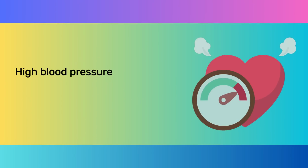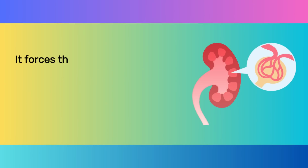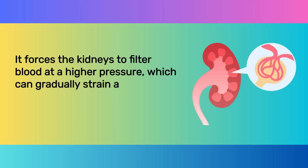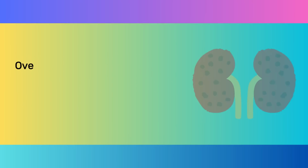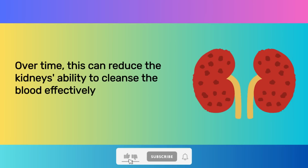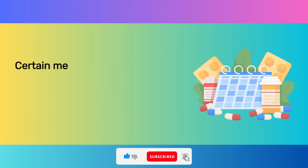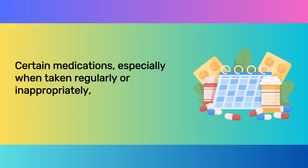High blood pressure is another significant risk factor for kidney damage. It forces the kidneys to filter blood at a higher pressure, which can gradually strain and damage the delicate blood vessels within the organs. Over time, this can reduce the kidney's ability to cleanse the blood effectively, potentially leading to chronic kidney disease. Certain medications, especially when taken regularly or inappropriately, can also harm kidney function.